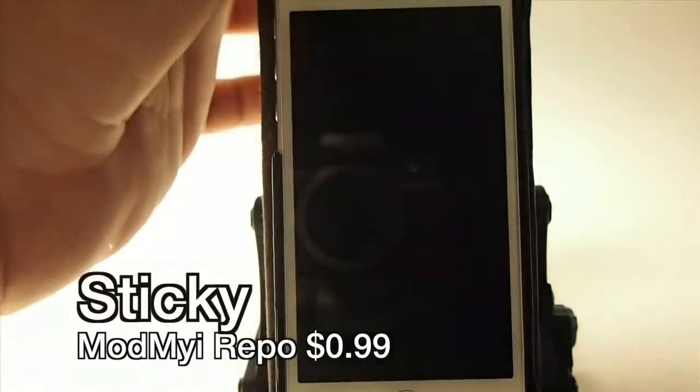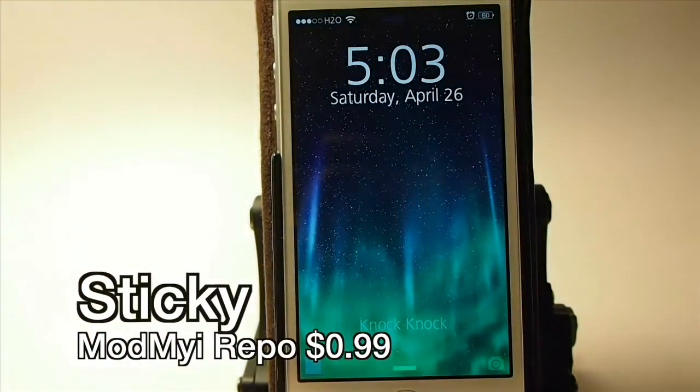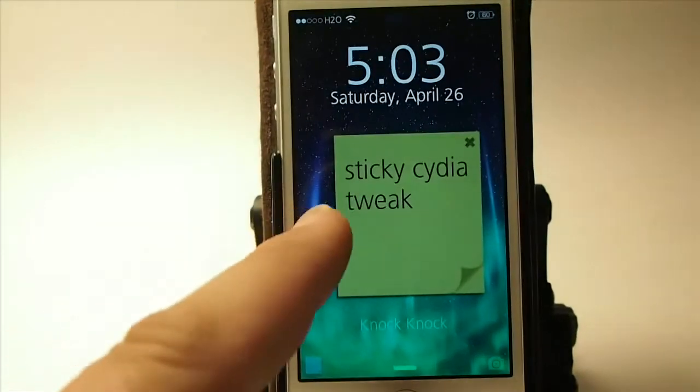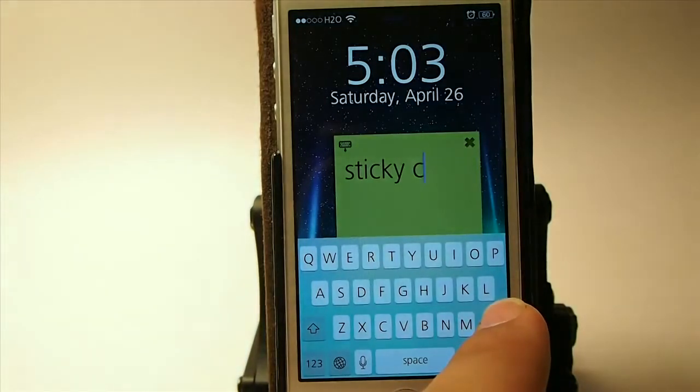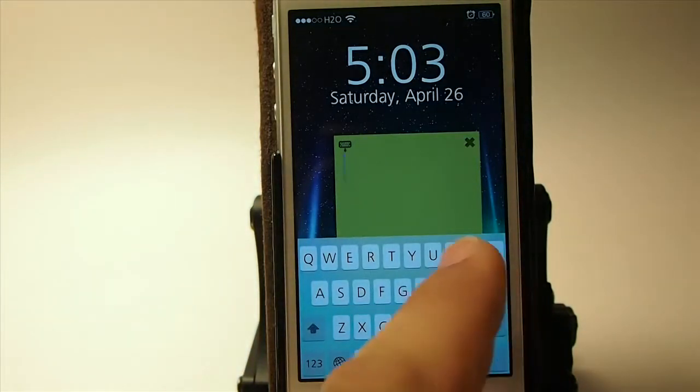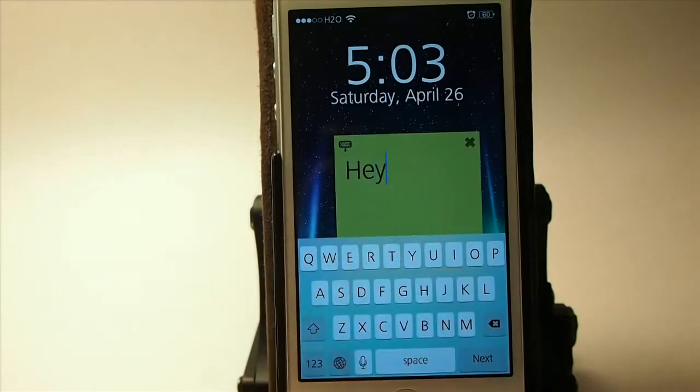Sticky. And this is a lock screen tweak too. Down here in the bottom left corner, you see right down here, we got a little sticky there. If we tap that, we get the pop up here of our sticky on our lock screen. And if we wanted to put the grocery list or something we need to do important today, you can put that right there, and every time you unlock your phone, you'll actually see that.